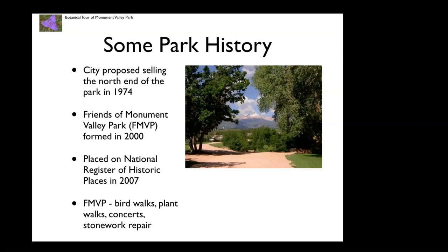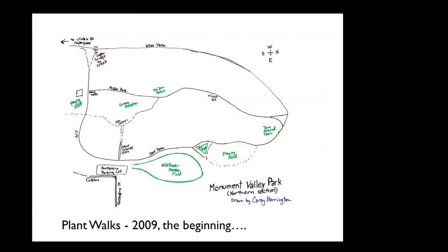And they have, this is really significant, raised grant money, have successfully obtained grants and raised funds for repairing the fantastic stonework in the park, which is something that the Parks Department just would not be able to afford to do at this point. Here's my fancy schmancy map that I wrote.